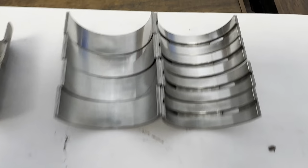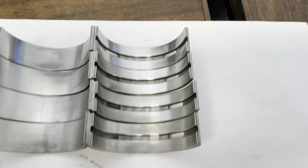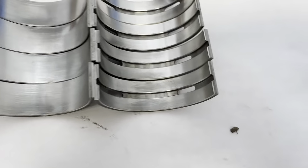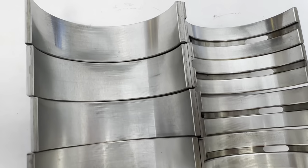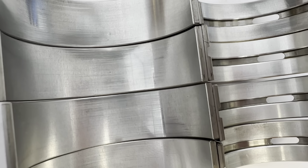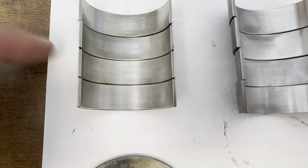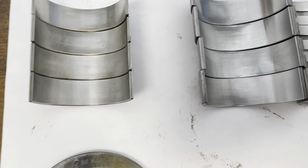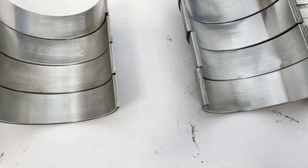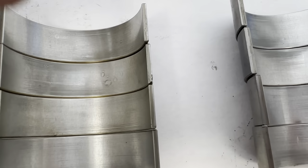Okay, so here's the main bearings out of that engine. I don't know how well this is going to pick up, but yeah, a little bit of wear. And I only have two of the rod bearings here. I think I'll put some pictures in with slightly better lighting over here. Yeah, these are only from two. They all look pretty much the same, except for these ones.